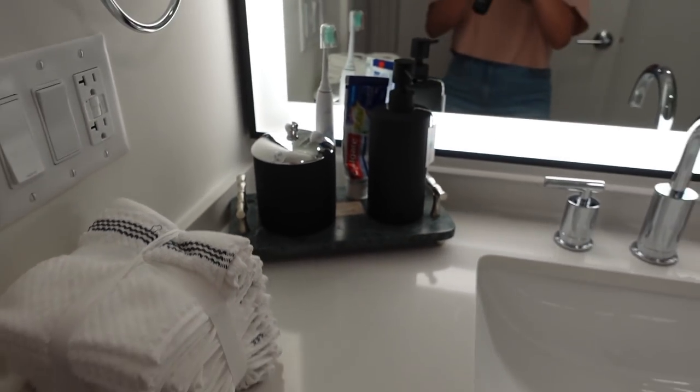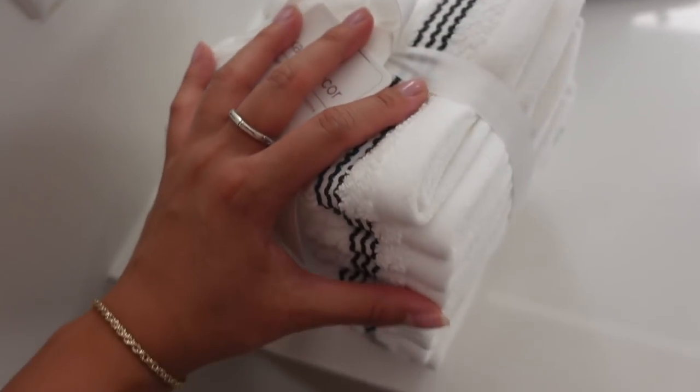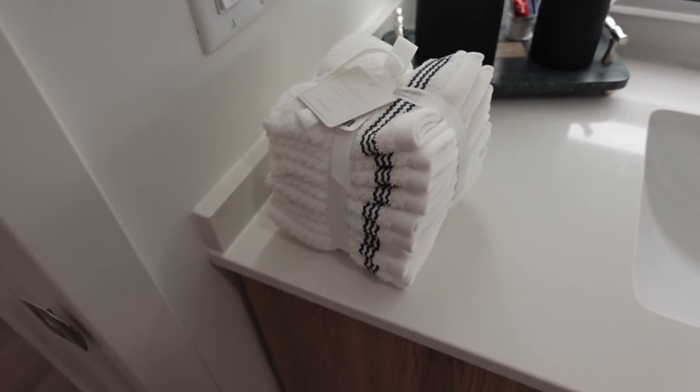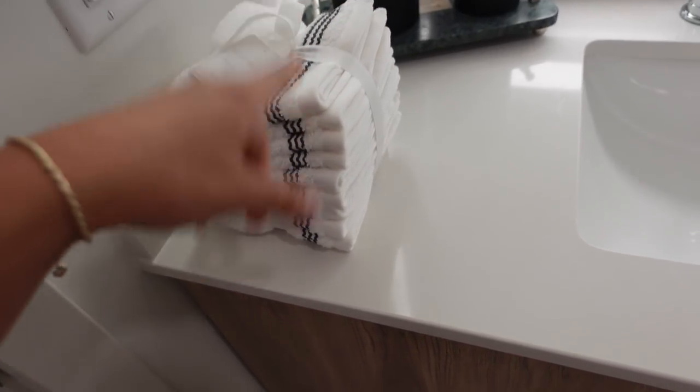And I just love what we have going on here with the tray. These are the towels that I'm gonna keep. I returned the ones that I got from Target that matched the gray. So we're gonna keep these ones from HomeGoods. And honestly, this was such a better deal anyways. I think I got 10 of these for $10, whereas two of the white and gray ones that matched this was $7 each. So I think it makes the most sense to keep these.